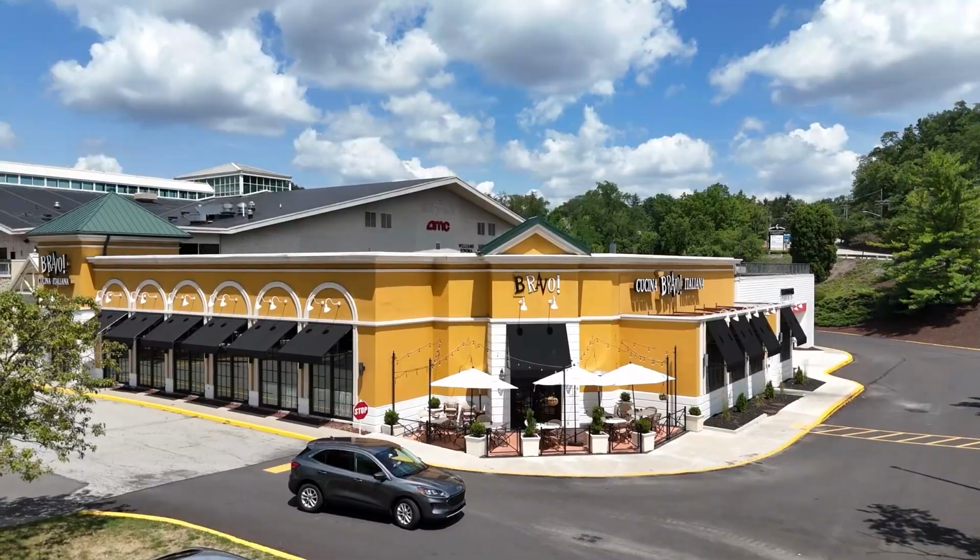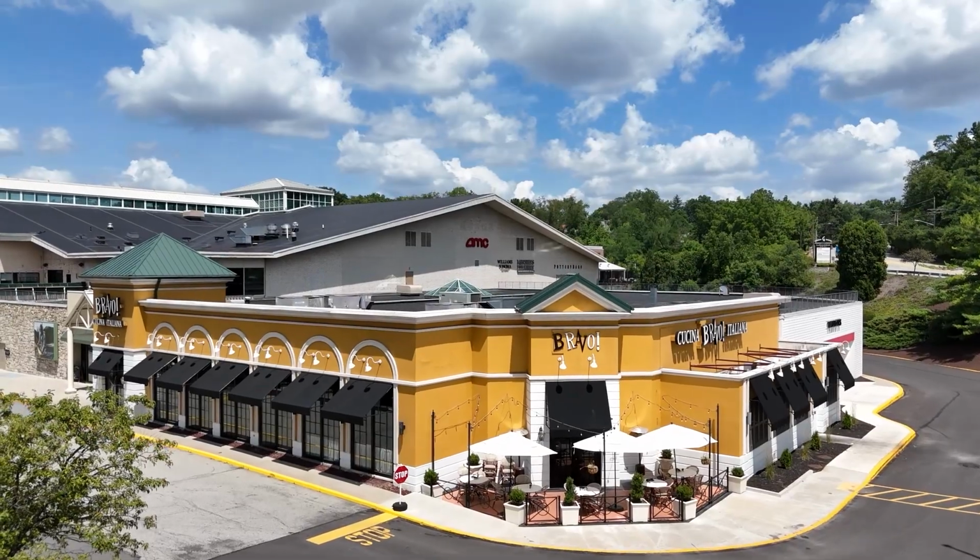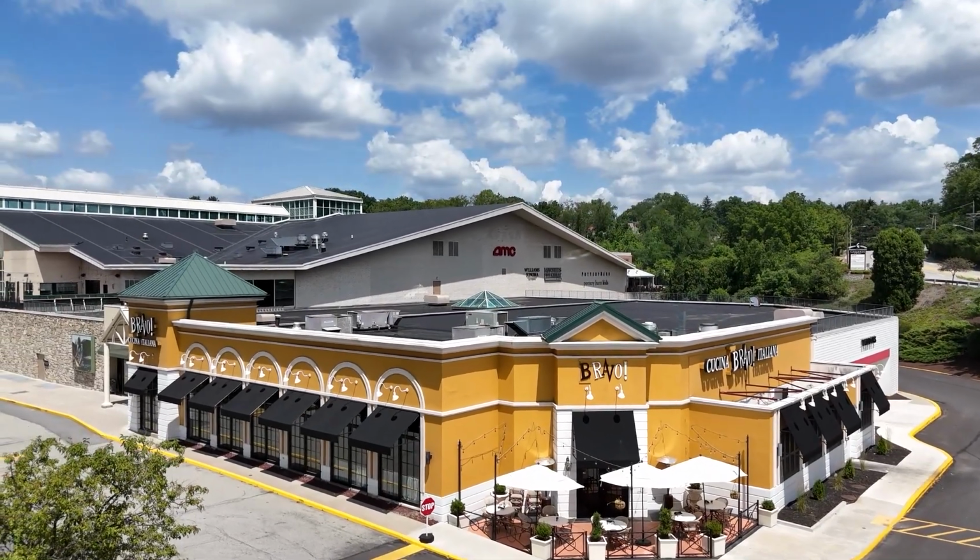So speaking of South Hills Village Mall, what's also really close to that is the Galleria, where we actually just went to grab a Starbucks, another coffee for the day. A lot of coffee here, but we do a lot of business.